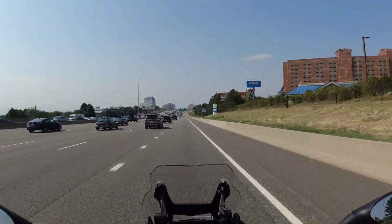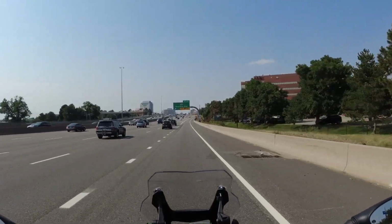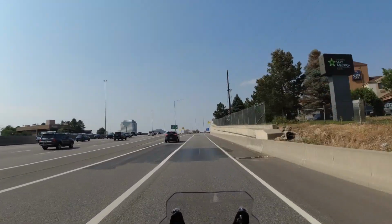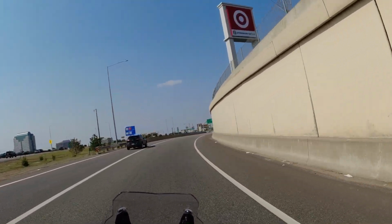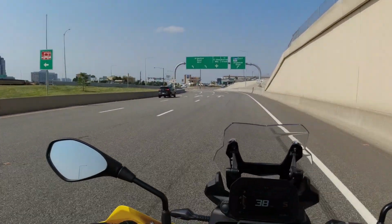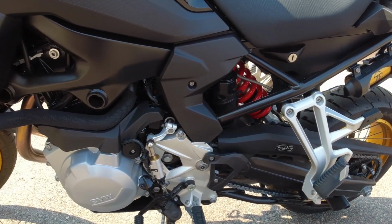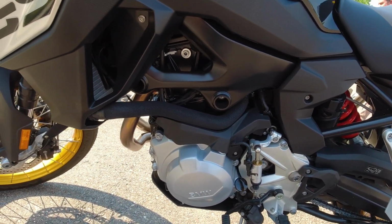Wow. I'm in top gear. 4,000 RPM in top gear. I'm going 70. Pretty confident for 70. All right, let's see how it does on these bumps right here. Not too bad. I was kind of hoping I had one more gear. You got to really wind it out if you do a lot of highway driving. But not too bad on the highway. As a matter of fact, I had some really strong bumps right at the end that a lot of my bikes have been struggling with, which is kind of interesting.